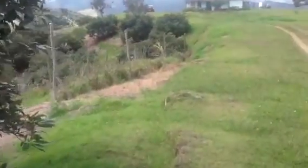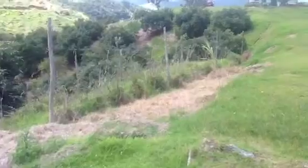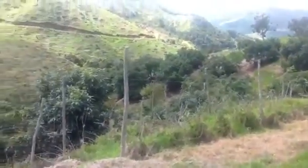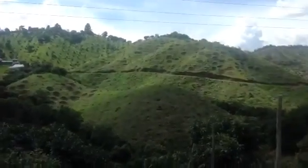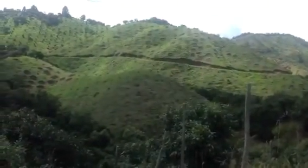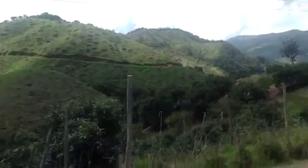Over here used to be a little patch of Mora de Castilla, which is blackberry. And over there, these are the neighbors, and they're also planting new avocado trees. All those circles that you see on the mountainside are those.